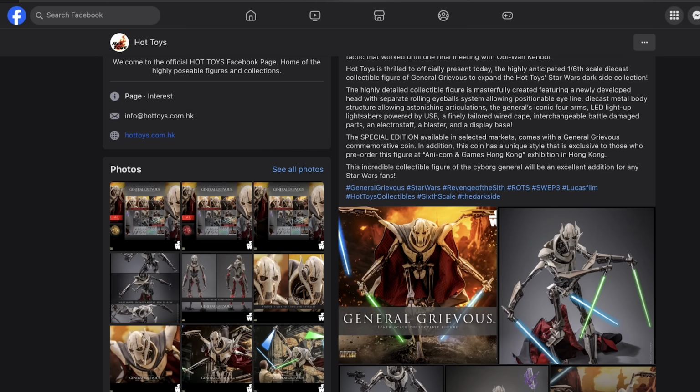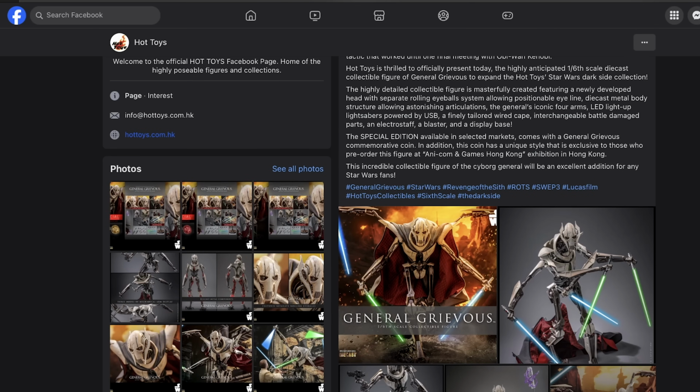Wow, that's freaking cool. The highly detailed collectible figure is masterfully created, featuring a newly developed head and separate rolling eyeball system, allowing positionable eye line, die-cast metal body structure, allowing astonishing articulations. The General's iconic forearms, LED light-up sabers powered by USB. That's going to be a lot of freaking cables. Finely detailed wired cape, interchangeable battle-damaged parts, an electro staff, blaster, and a display base.